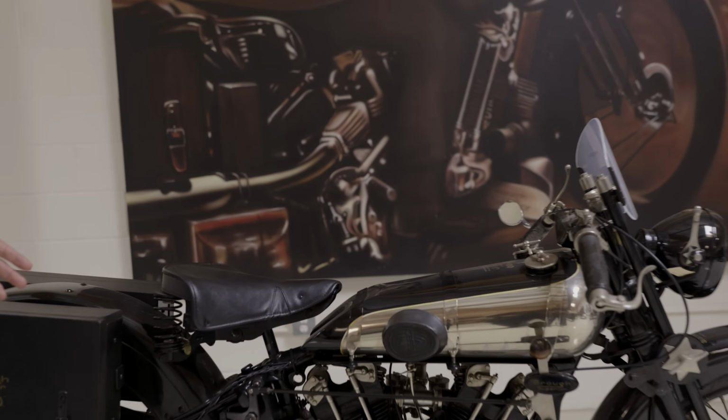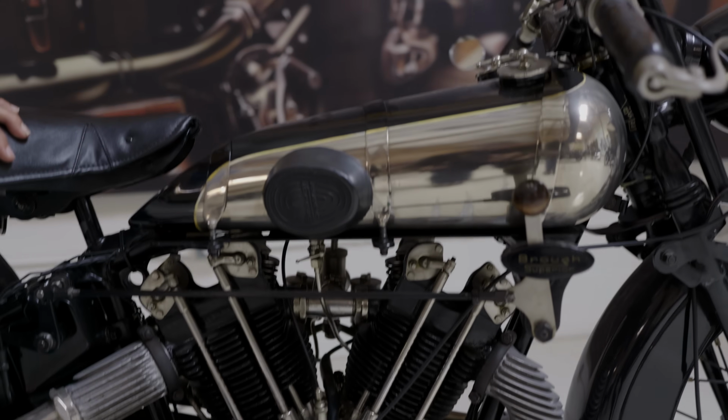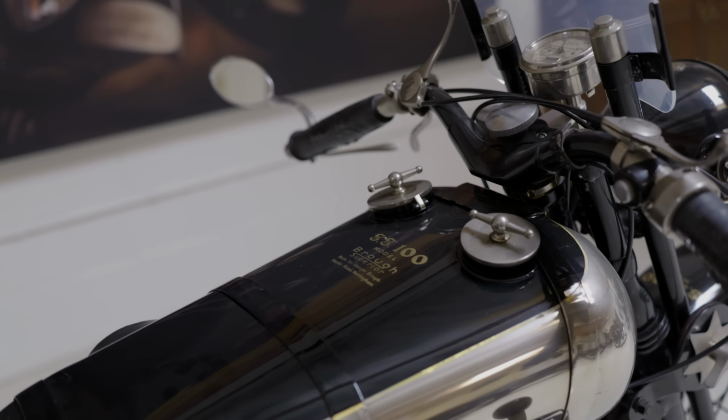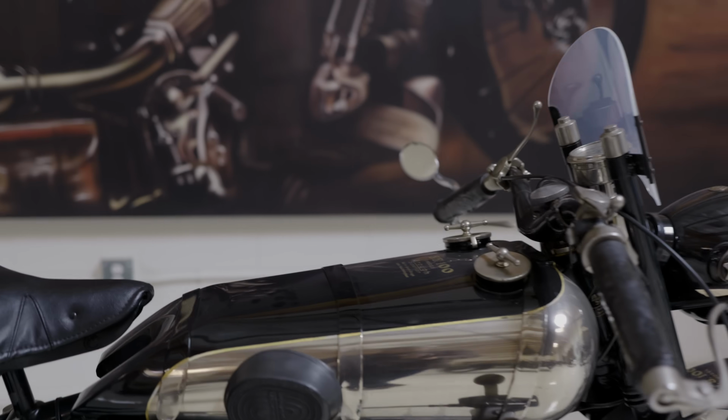But which engine did this have? This has the JAP 1,000 cc. It's called the JAP engine. Now, that's not a racial slur. JAP stands for J.A. Prestwich. He was the manufacturer in England. And they're just wonderful, wonderful motorcycles.